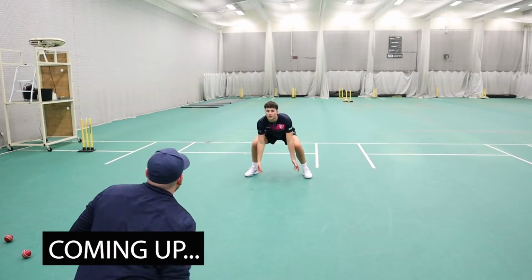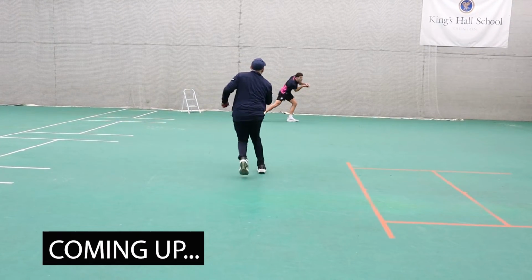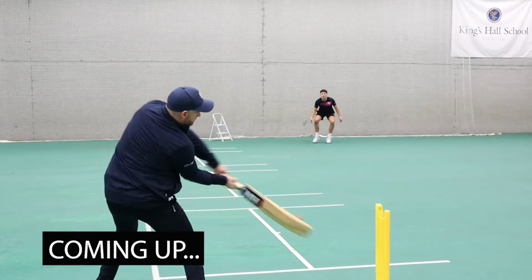Somerset fielding coach Paul Tweddle runs through a catching specific training session with professional cricketer Ned Leonard.